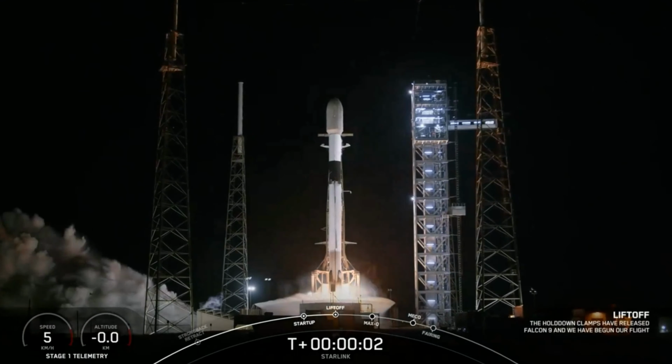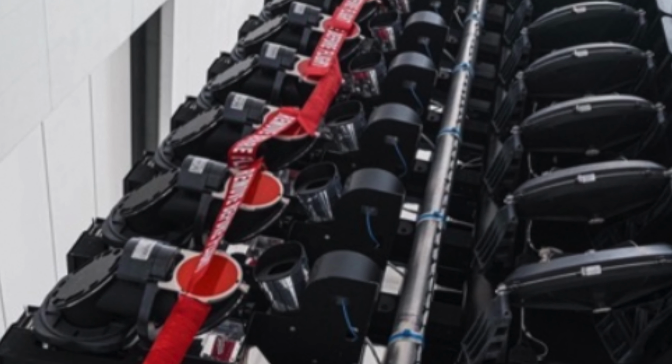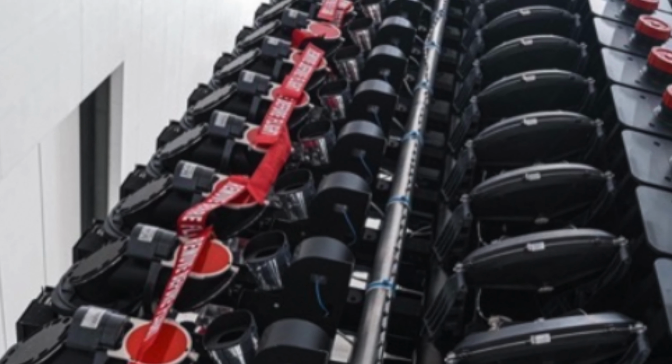Liftoff. SpaceX launched a Falcon 9 rocket early Thursday morning at 12:07 a.m. Eastern Time from Space Launch Complex 40 at Cape Canaveral, carrying 23 Starlink V2 mini satellites headed for the constellation.